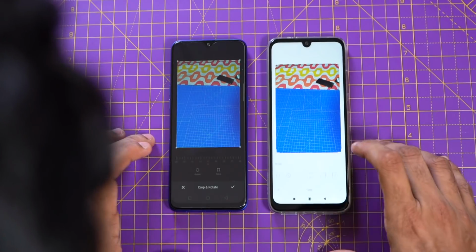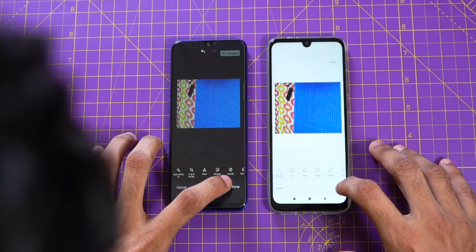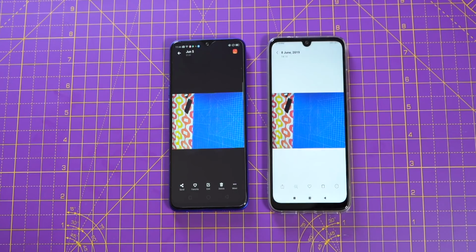The optimization is great. And I noticed a lot of small things over the past few weeks, like even a simple task like rotating a photo and saving it is faster on the Realme 3 Pro. Background app management is good too. This is the base variant with 4GB RAM and I didn't see it reload apps frequently. This one has 64GB internal storage, but there is a dedicated micro SD card slot. It's expandable up to 512GB.